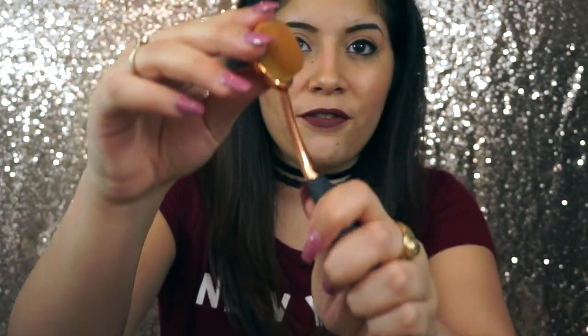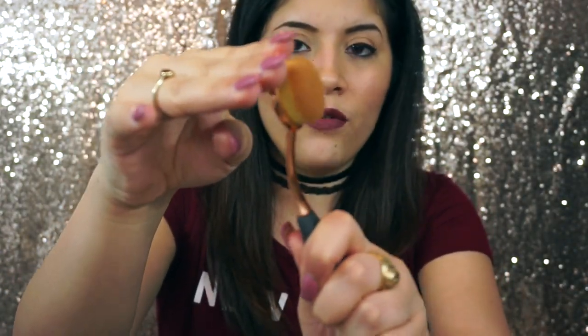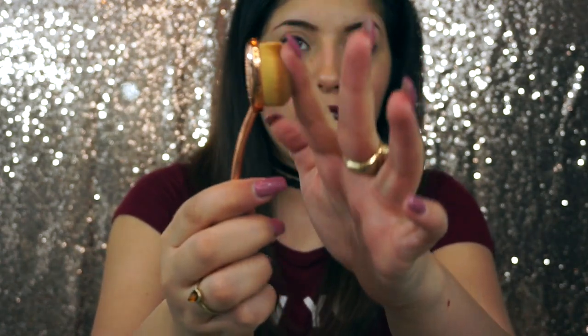So it's rose gold, and it has a rubbery handle to it. It is flexible, a little bit, like you can move it, and the bristles right here are so soft, super, super soft. I used this a couple of times. I can't really get used to using this to blend out my concealer. It takes a little bit of getting used to, but I've only used it a couple times.